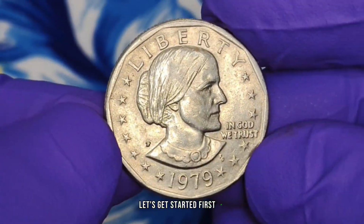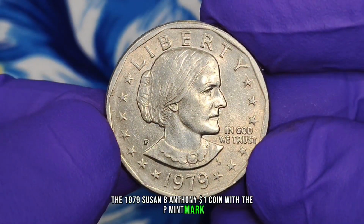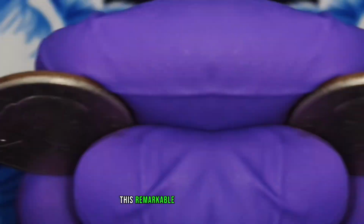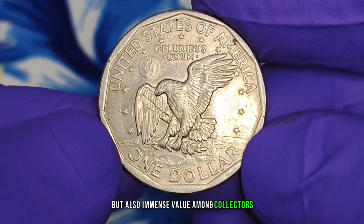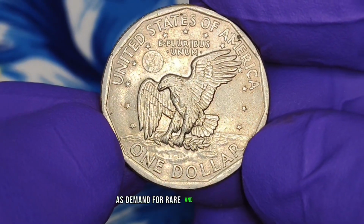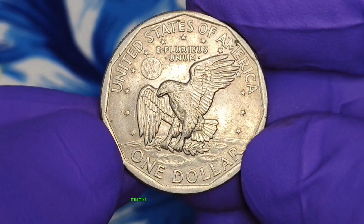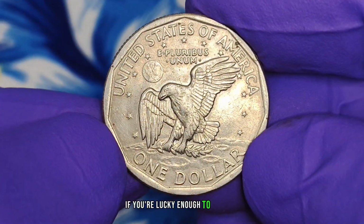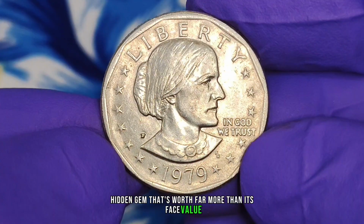Let's get started. First up, the 1979 Susan B. Anthony $1 coin with the P Mint mark is one of the most sought-after collectibles in today's numismatic market. This remarkable coin holds not only historical significance, but also immense value among collectors, especially when found in excellent condition with its silver-toned appearance. As demand for rare and valuable coins continues to rise, this particular coin has become a shining star, attracting attention from seasoned collectors and new investors alike. If you're lucky enough to own one, you may be holding a true hidden gem that's worth far more than its face value.